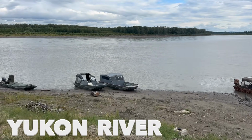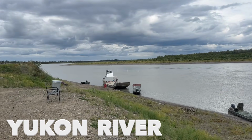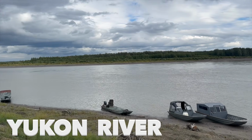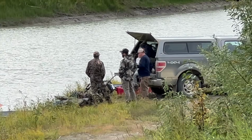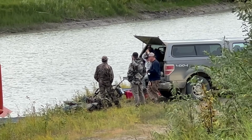Here we are on the Yukon River at Circle, Alaska, a place I've only ever seen on video until now. It's quiet out here, and you can feel just how real this frontier life is. We watched little river boats loaded down with gear, heading upriver to remote cabins, and even saw planes on floats waiting to carry folks deeper into the wilderness.